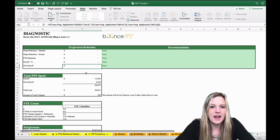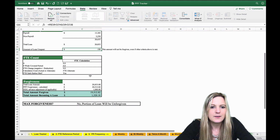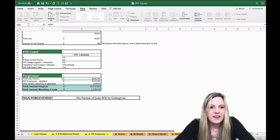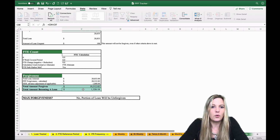So then you can come down here and look at some of the snapshot information this gives you. So it basically says, here's the amount you spent on payroll, here's the amount you spent on non-payroll, total amount spent versus the total amount of the loan, here's the amount that was unspent, and you can ignore this FTE calc because you don't have any full-time equivalent employees. And then you're going to come down to this forgiveness calc, okay? So for you, you're going to have your total forgiveness that was calculated, and your EIDL advance adjustment. So this is where it's going to reduce that, right? So the 2512 minus the 1,000, that's what's going to get you to your 19,512 amount forgiven. And then the remaining is what becomes a loan. So it's basically your EIDL advance becomes a loan, right? Plus any amount you're not forgiven for your loan.